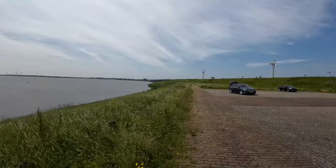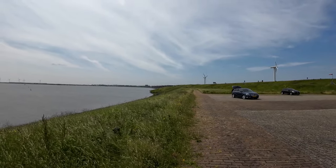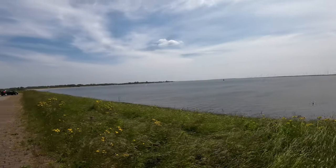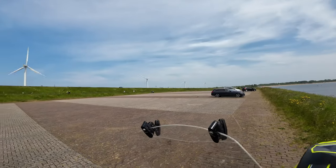My next destination is Haringvlietdam. It's a dam with sluices, and it's there. The problem is, it's not very visible. I can't really find a nice spot where the dam would be visible, and I cannot fly my drone because it is crazy windy. Look at the windmills. They are going absolutely crazy.